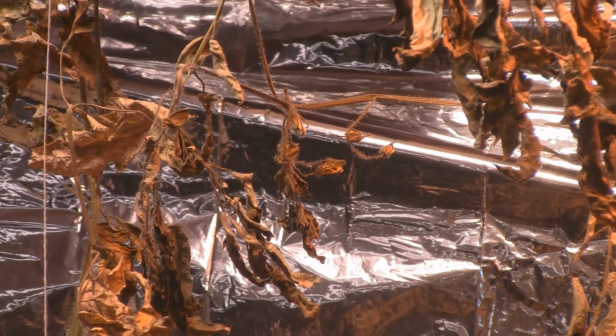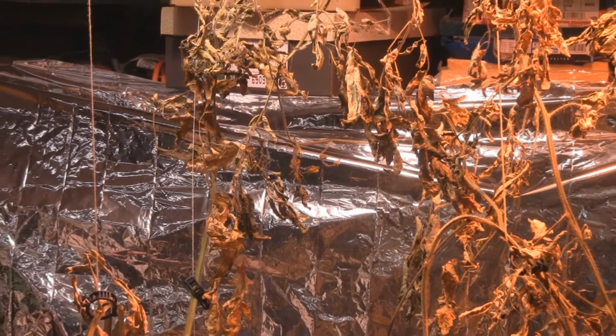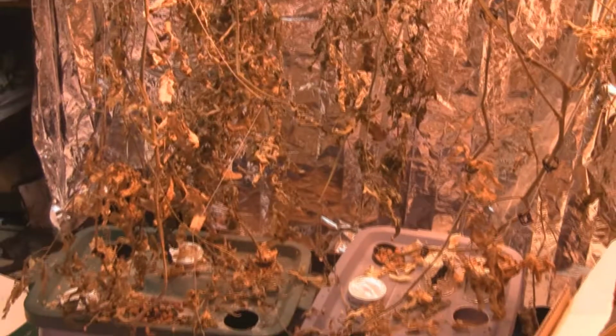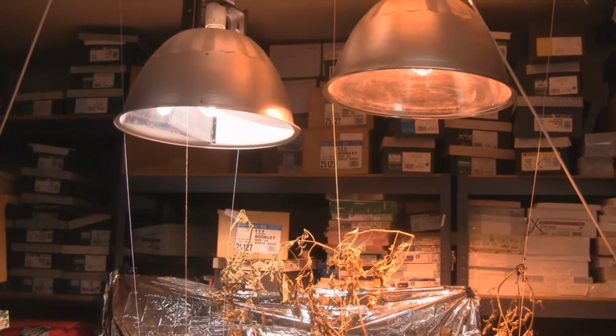Outside they did better, and in here I had no fruits whatsoever, so I just let the whole thing go and dry up, and I'm about to start a different indoor garden. As you can see here, they are all dried up, but they did get huge before I pulled the plug on them. Time to use these lights for something else.